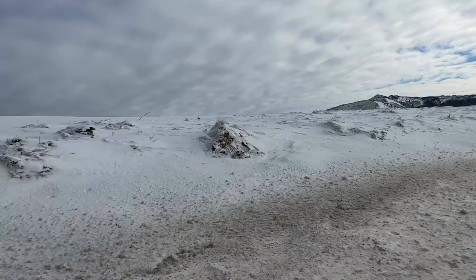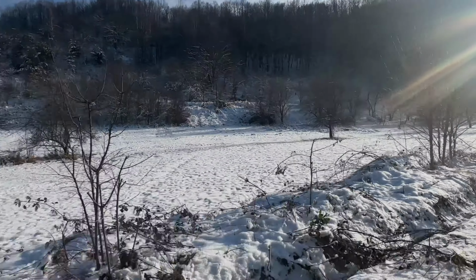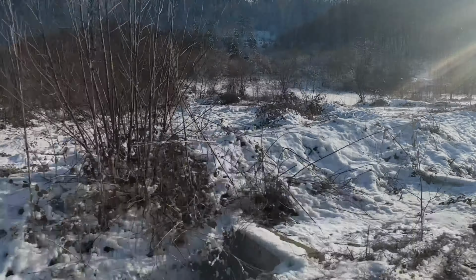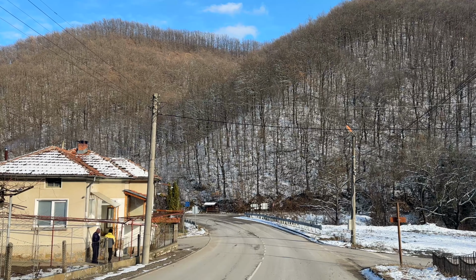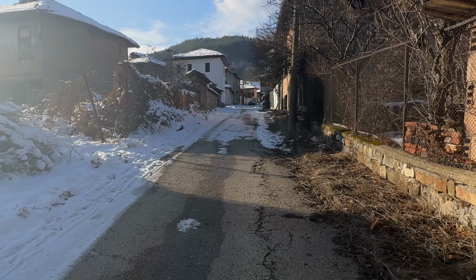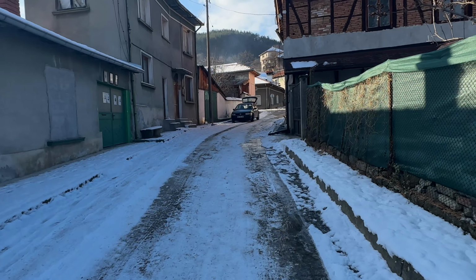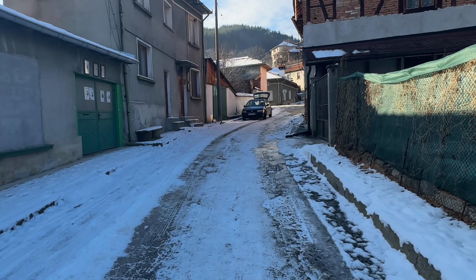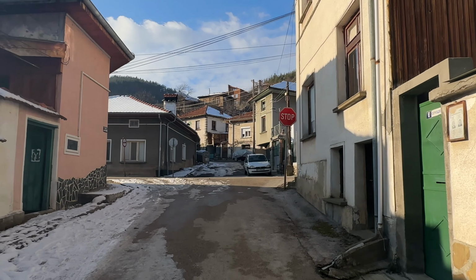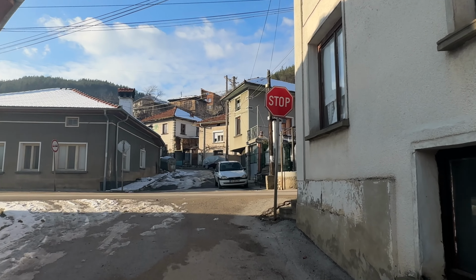This is unusual for this time of year, due to the fact that we get a lot of snow on the mountains and the roads are very often impassable for quite a few months of the year. We have decided to come and view a property that we have seen that we thought was interesting. It's in a beautiful little village on the opposite side of the mountain from us that is renowned for its spa waters.